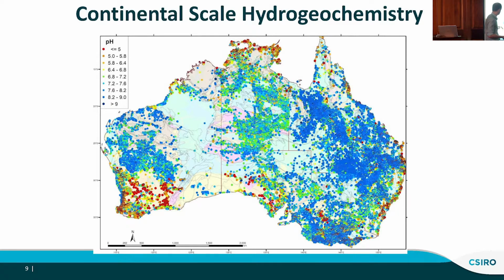You see some major patterns, for example, the salinity down, the increase in pH in the south of Western Australia. And that brings up some issues as we go through. Because it's more acidic, it generally holds more metals, so an anomaly in an acidic water isn't the same as an anomaly in an alkaline water, for example.